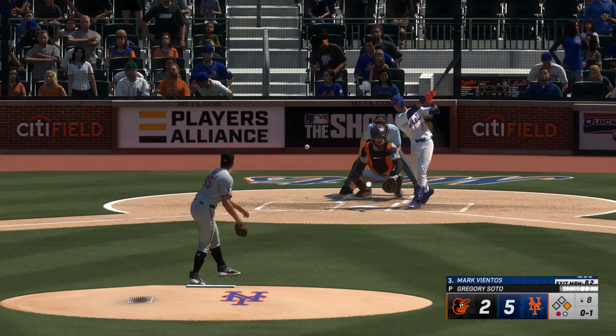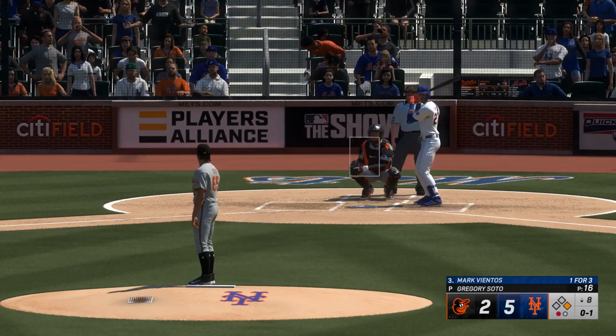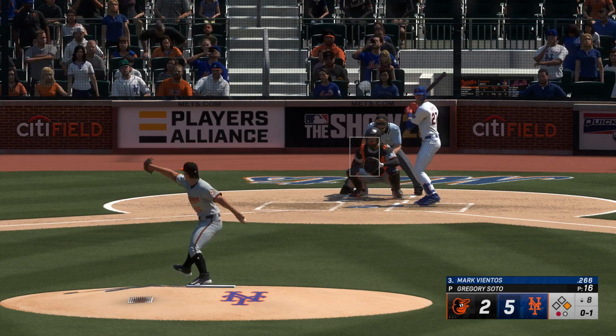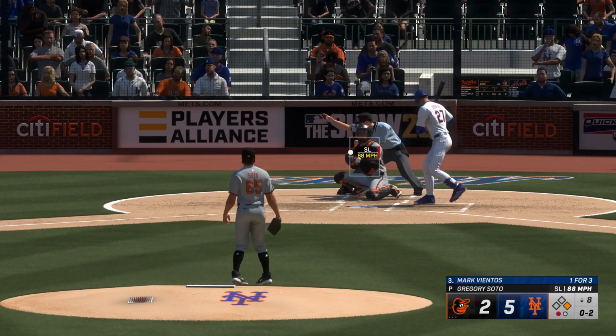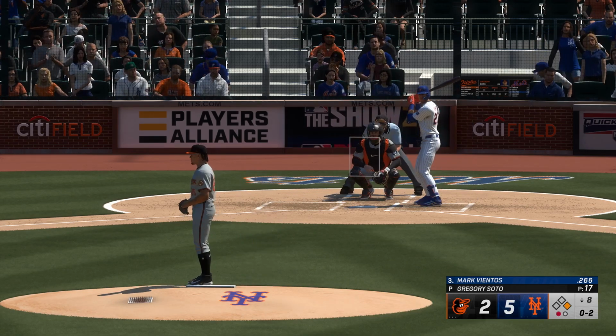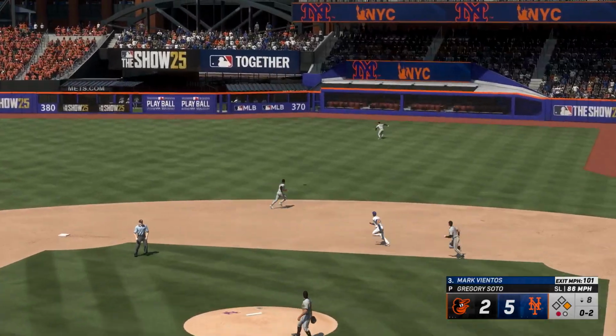Here goes the runner. And that's fouled off. Next offering is in for a strike. Wow, just a beautiful backdoor slider right there. If you've got any chance of hitting that pitch, you have to wait until the absolute last moment.